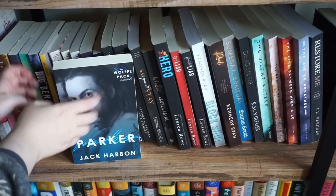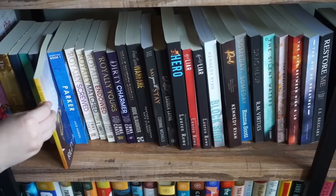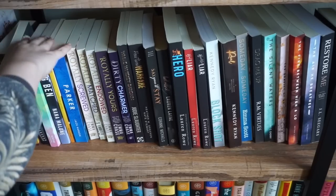This is my favorite book by Jack Harbin. Go Deep by Rosie Adams is another favorite. That's one of my favorite romance novellas. Rebecca Weatherspoon, I'm obviously keeping both of these. Rafe and Zenny, love those.